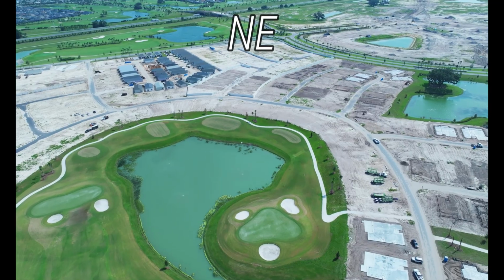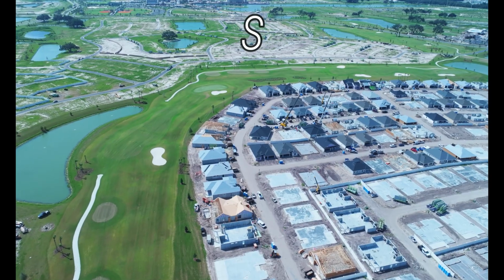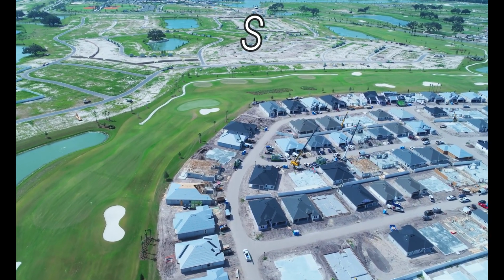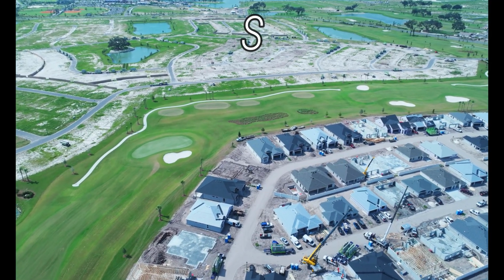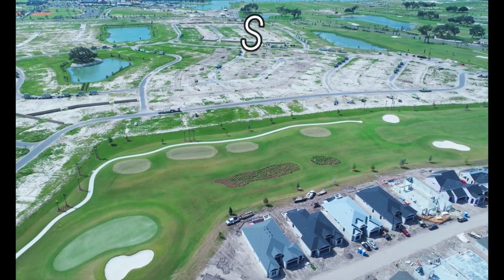Here we are at Summers Run headed south. You can see the Championship Golf Course, and we're heading down towards the village of LaGrange. You know that a lot of lots were for sale down through here in LaGrange, so they're going to start building down through here shortly.